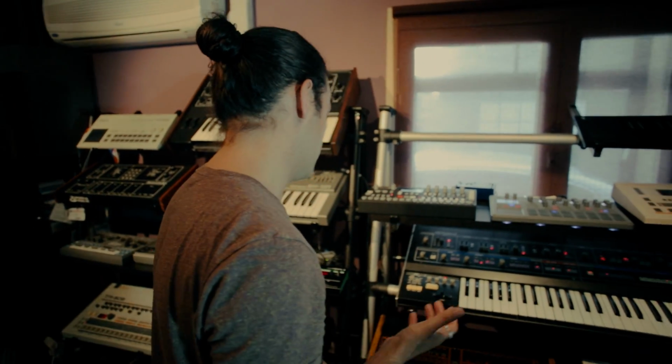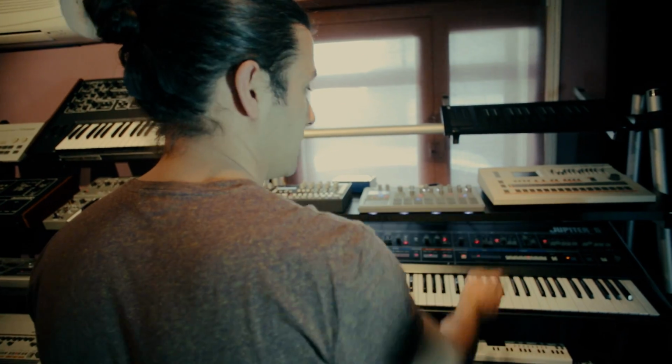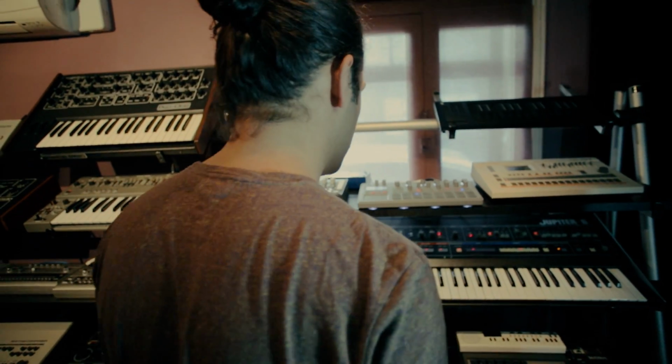Jupiter 6, that's my favorite synth of all time. So many classic records have been done with it, and for pads and arpeggios it's second to none. I trigger it from the rim shot out of the 707 and then just hold an arpeggio down. You saw me do that earlier.